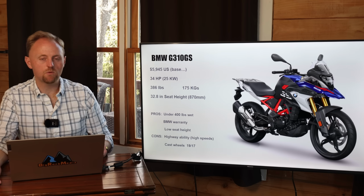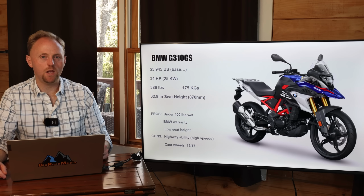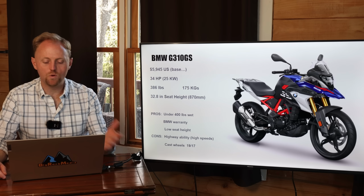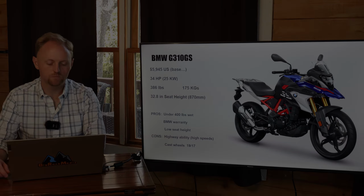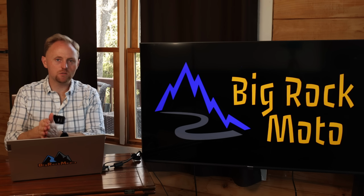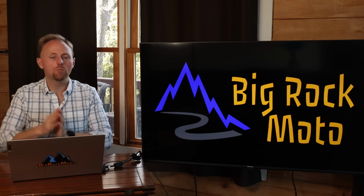But again, we're talking about beginner adventure bikes. You're not going to go racing through the desert on this thing. It's not made for that. It's made for people to enter the adventure segment. And I think BMW hit all the goals with this bike. So that's it. Those are my 7 bikes that I'm recommending in 2022 for beginner adventure motorcycles. Now, bring on the comments.